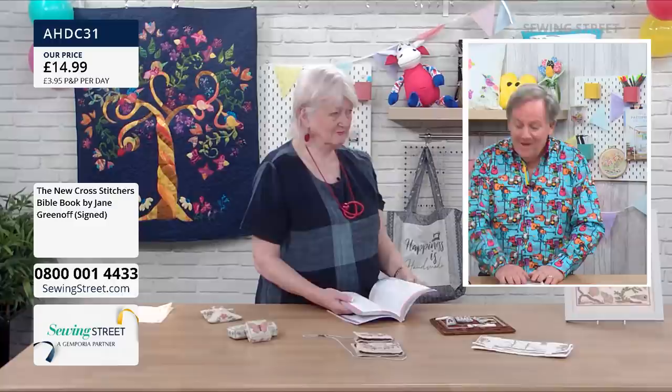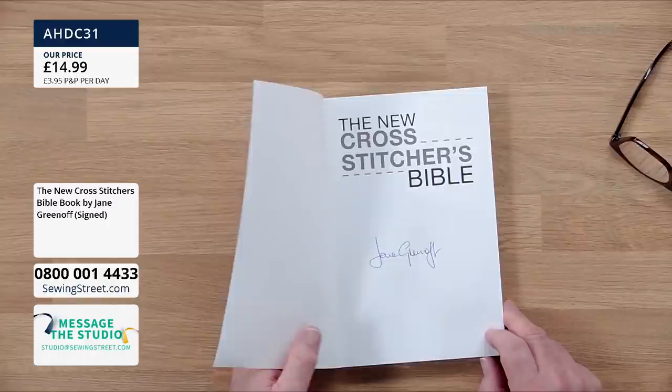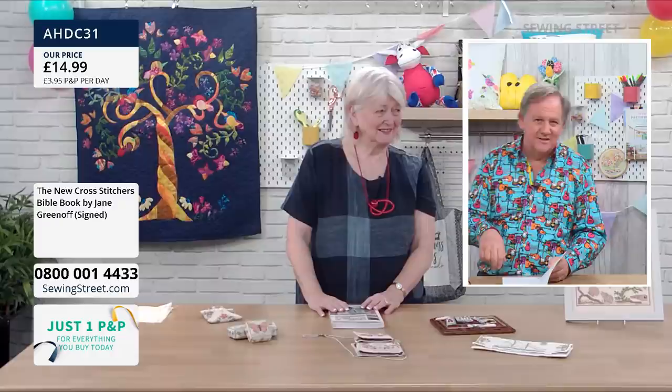Right, OK, so that's the new Cross Stitches Bible, and they're all signed today by herself. And not by Bill. He was shuffling around in the corner earlier because we're all doing social distancing, so I went round to make sure he wasn't doing them.